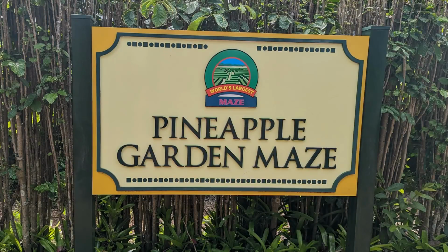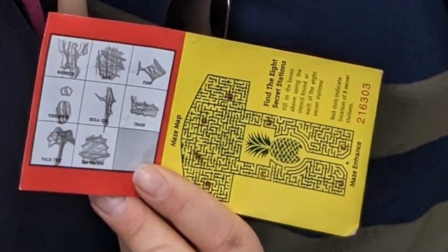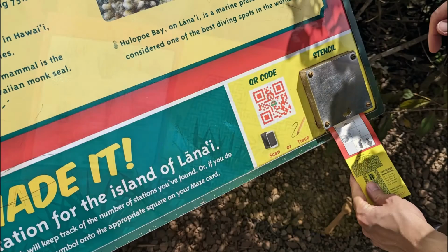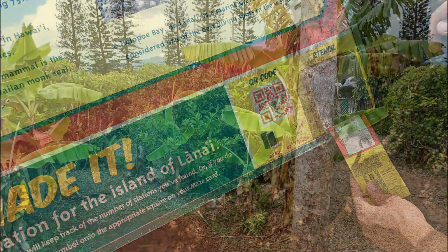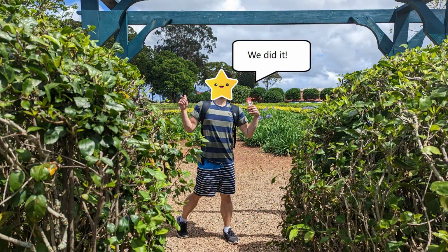The Pineapple Garden Maze won the 2008 Guinness World Records as the world's largest maze. You are challenged to find 8 spots in this maze, and it was indeed quite the challenge. Be sure to have bug repellent on you during this time, as there were bugs galore in this large, immersive maze. A few bites were worth it though.